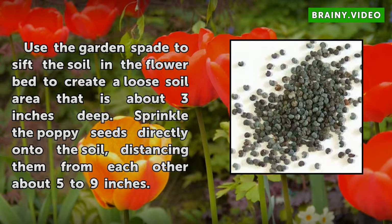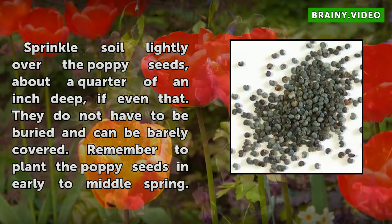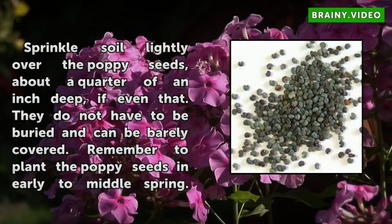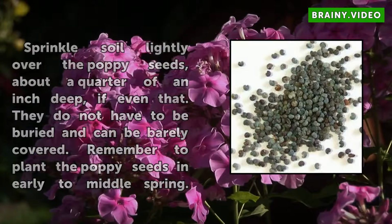Sprinkle the poppy seeds directly onto the soil, distancing them from each other about 5 to 9 inches. Sprinkle soil lightly over the poppy seeds, about 1/4 inch deep, if even that. They do not have to be buried and can be barely covered.